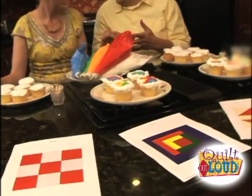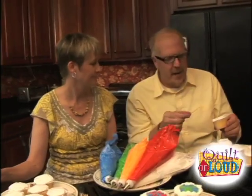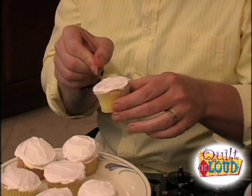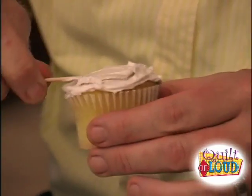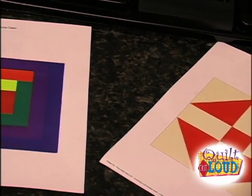First, this is what we do. We just bake our cupcakes. We put a light layer of vanilla frosting or white frosting so you don't see the cake when you're decorating. Get a toothpick and you just make a square. See that, Jody? What design are you making? What block? I don't know. I think I'm going to make probably a log cabin.